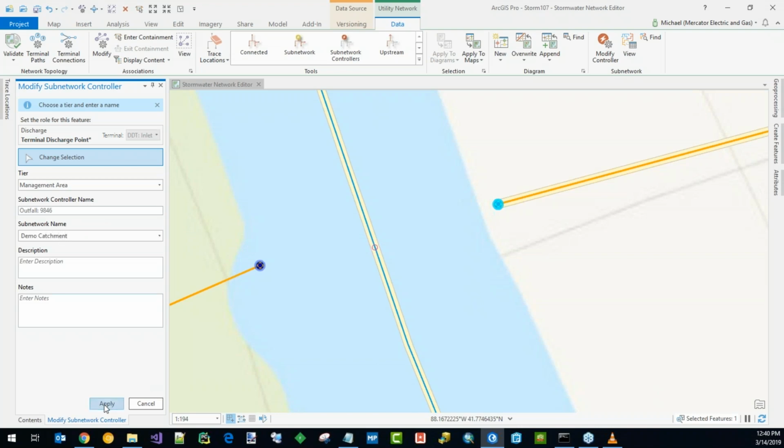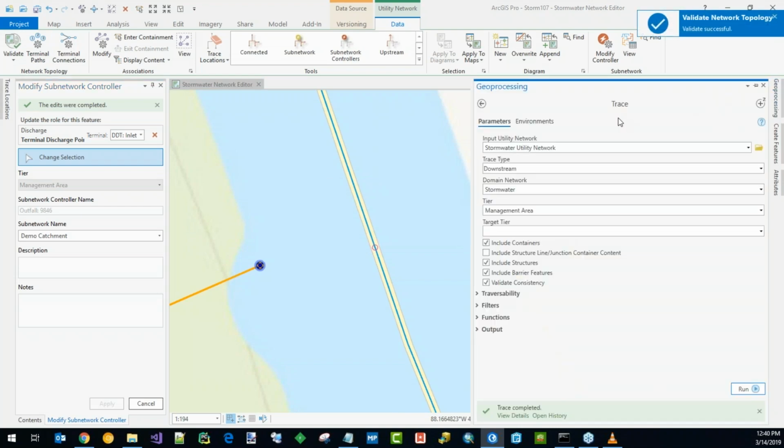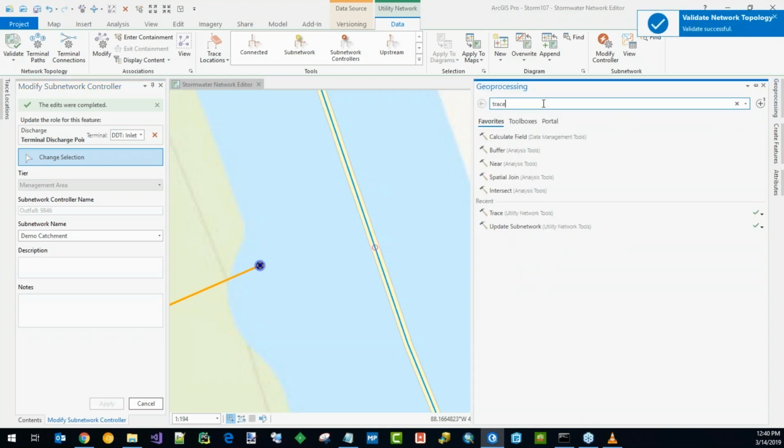Once we do this, the controller will be set, and it simply is running a geoprocessing. First we have to validate, because I did an edit. And then we can run a geoprocessing tool to update the subnetworks.